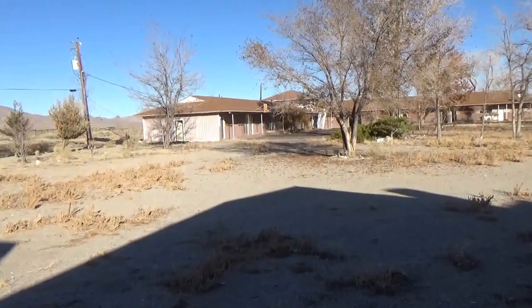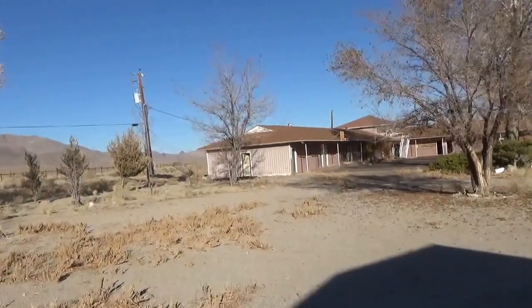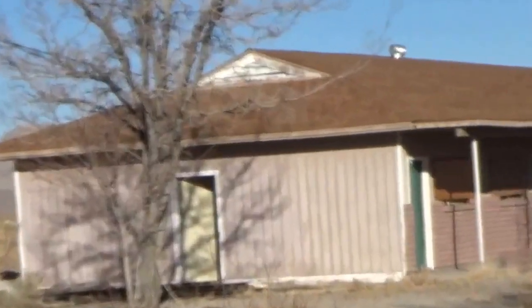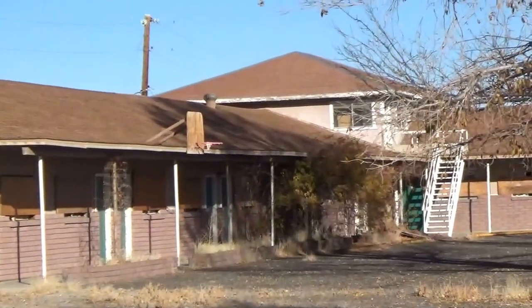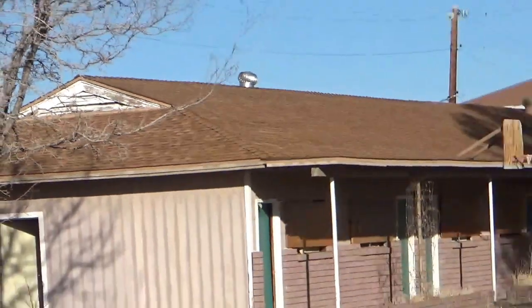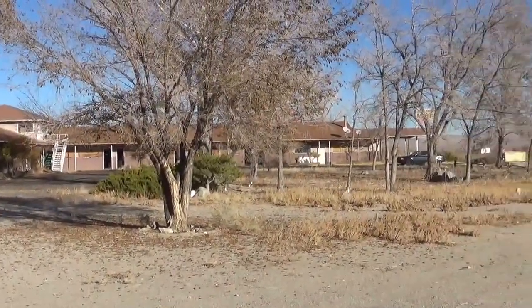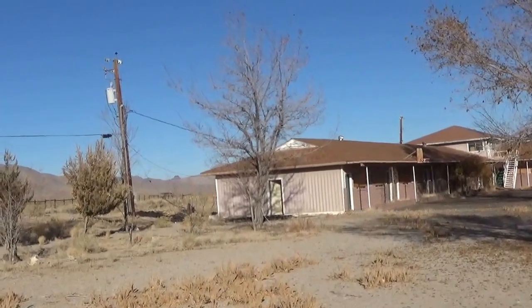Now, interesting little factoid here, as we walked back towards the motel, that is a recent roof on that motel. That is not a dated 30-year roof getting ready to blow apart. But anyways, somebody tried to do some revamping here and obviously ran out of money or failed, or you never know when somebody passes on.